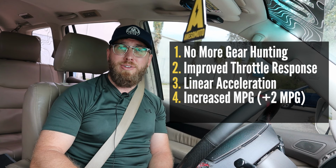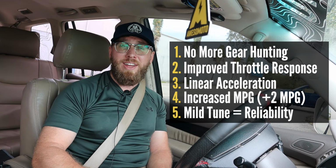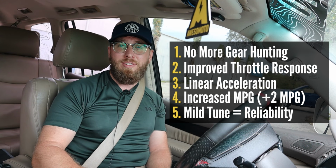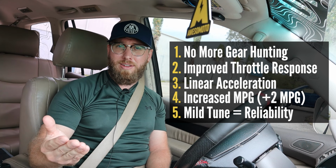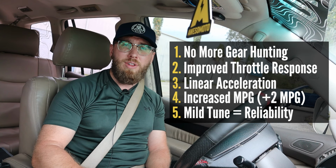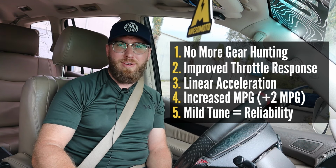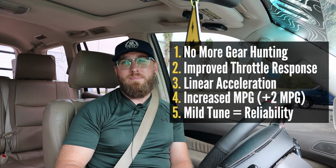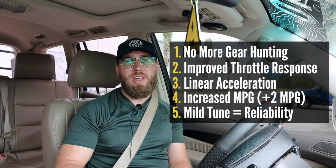A little bit of extra fuel efficiency there is something I'm not going to complain about. So the fifth and final reason that I like this tune is it's not an overly aggressive tune. I wouldn't have gotten this tune if I thought it was going to be that way, just because I think, just like me, some of you are concerned about reliability with a tune, and I didn't want to decrease the reliability of my GX, because that's frankly at the end of the day why a lot of us have them. So I didn't want to do anything that would hinder the reliability of my GX and have all sorts of maintenance issues down the road.